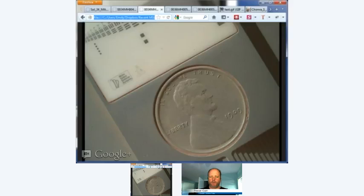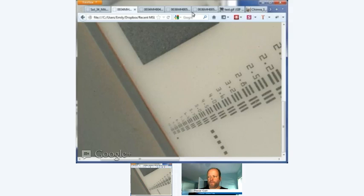Here's another. Was that lines per millimeter? So down at the bottom, you're getting like 5 of those lines in a millimeter? Yes, that's right. And way down here, it's 10.1 lines per millimeter. So yes, I think you're right about that.